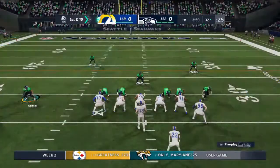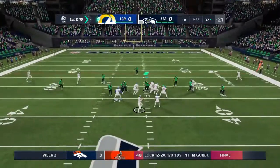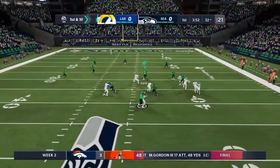Now, look, that wasn't a huge gain, but those are the types of carries I think they were missing in their loss last week. They couldn't get him going on the ground. Did you get the same feeling I did during our meetings?